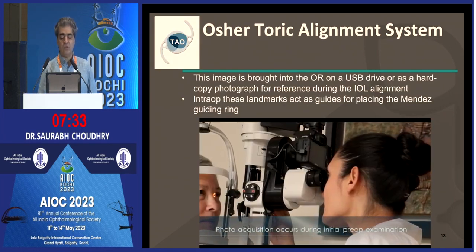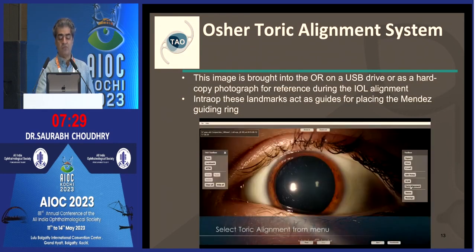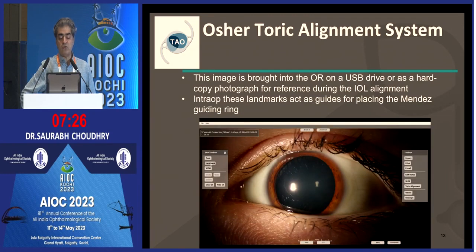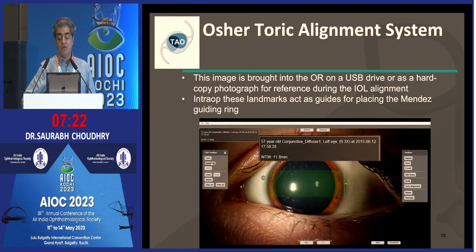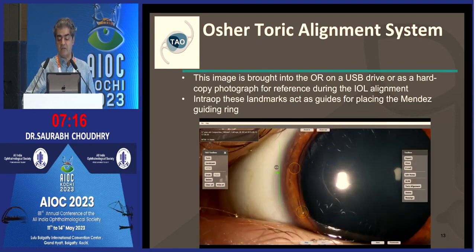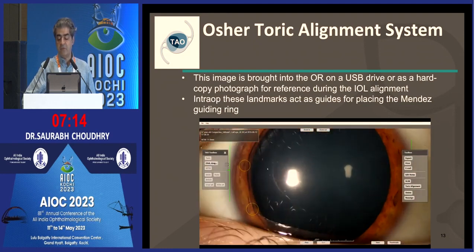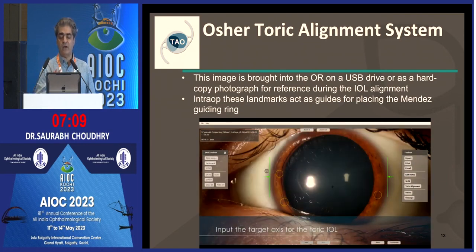So you go onto the slit lamp Mark II, put it on the software, and after you put it on the software, you can actually measure the white to white. You can say, okay, you've marked a crypt there. So you go here, you mark a crypt on the iris here, and a second one here, and maybe a third one here. Once you've marked it, the whole eye will be aligned according to that.